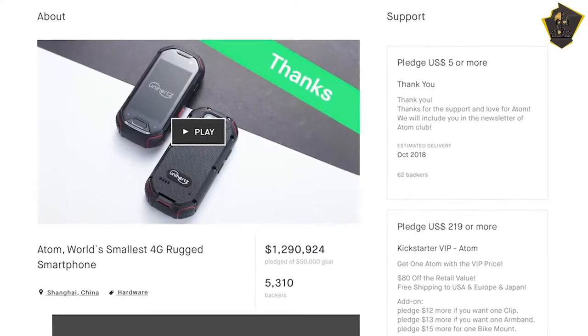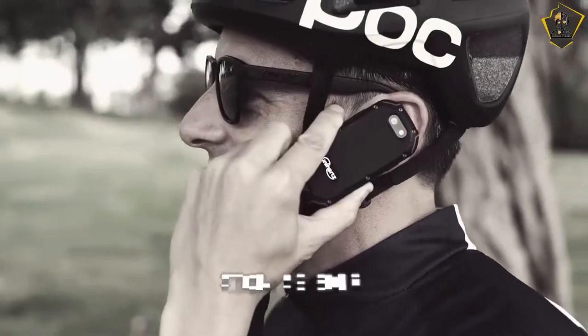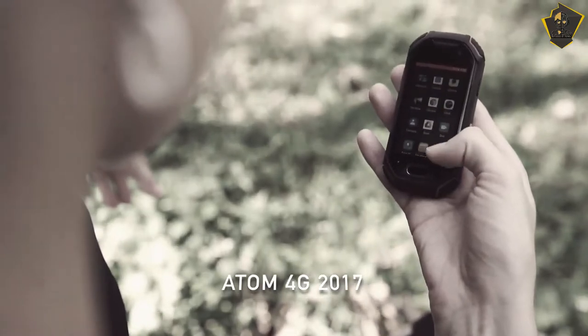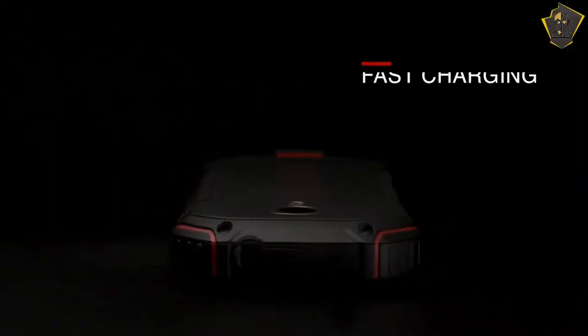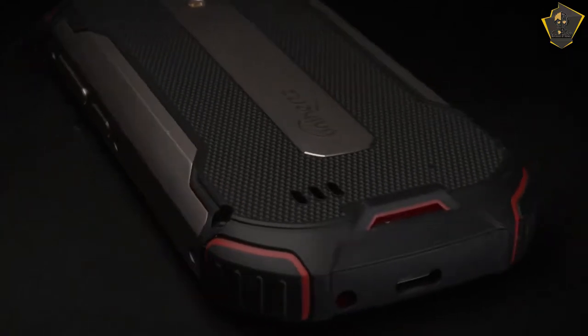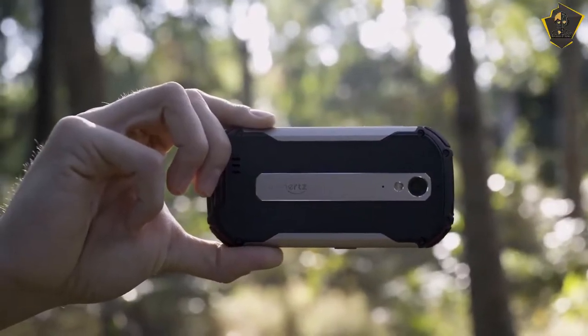2 years ago, we successfully thrilled the Kickstarter community by launching Atom, the smallest 4G rugged smartphone. We did not let down our backers, and since then, have received a lot of positive feedback and new inspirations from our users. We listened carefully, and now we are back with upgraded performance and features. The Atom XL is a solid and powerful phone in a handy size with military-grade protection.